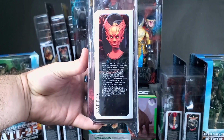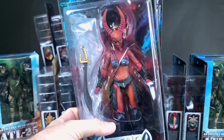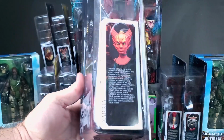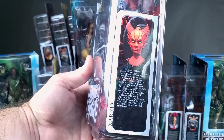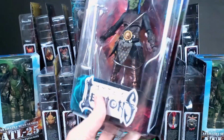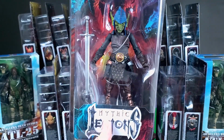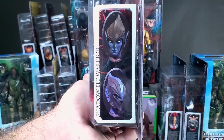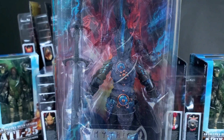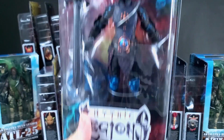All right, and the rest of these were from the Four Horsemen booth. Here's Zarya. Pretty excited to get that one too. I know I keep saying I'm excited to get this and that. I'm sure it sounds repetitive, but I am excited. Was able to snag a snag, as they say. Pretty excited about that one. Got a Shadow Elf Warrior to go with that Shadow Elf Ranger I got. Pretty cool color scheme on these guys.